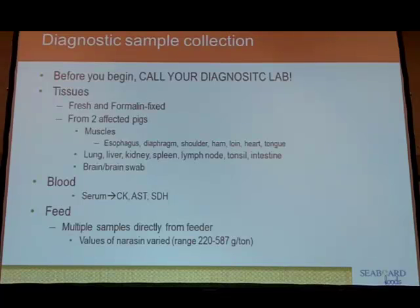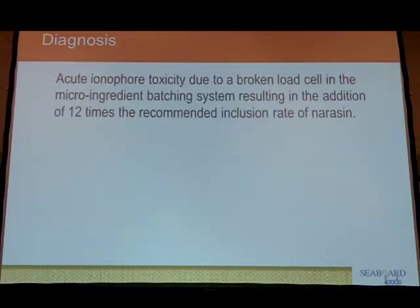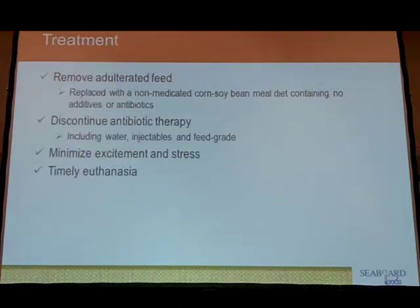And there was quite a variation between the feed samples that we pulled, from 220 grams per ton all the way to 587 grams per ton of schisis found in the feed samples. So our diagnosis was an acute ionophore toxicity due to a broken load cell in our feed mill that resulted in the addition of 12 times the recommended inclusion rate of schisis. So this was a true iatrogenic disease.